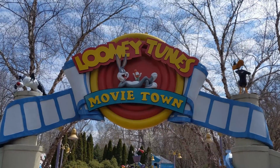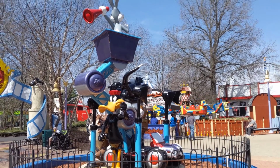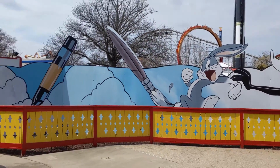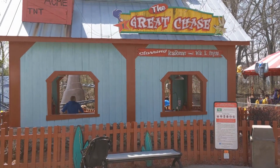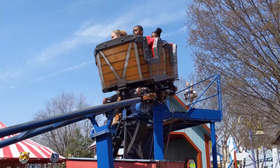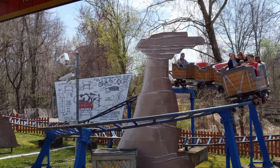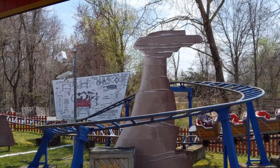The next neighborhood is Looney Tunes Movie Land. This area is almost exclusively for younger kids, and most of the rides aren't big enough for adults. The whole place is brightly colored with Looney Tunes characters and decorations everywhere you look. One of the rides adults can go on with their kids is the Great Chase. It's a kid-sized roller coaster that has a Roadrunner and Wile E. Coyote theme. There are a few downhill areas, but it's mostly a lot of tight twists and turns to give younger visitors their first taste of what a roller coaster is like.